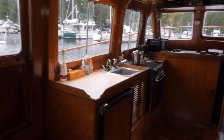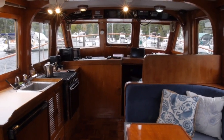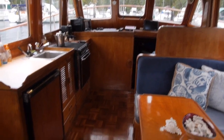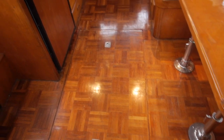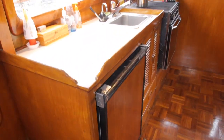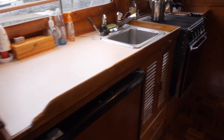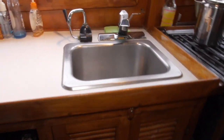And then in the salon here to port is the galley. It has a refrigerator, a Norcold refrigerator, and we'll take a look at that here in a moment as well. The floors are teak parquet, and two large hatches open up. There's one, and then the other is where the dinette table is. You lift those out and you can get to the twin diesel engines. This has a counter space and a single stainless steel sink with hot and cold pressure water and a manual pump as well.